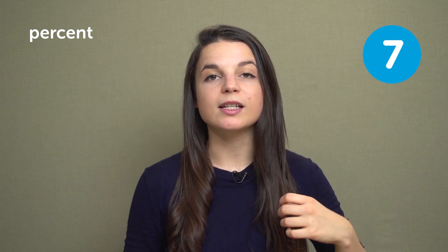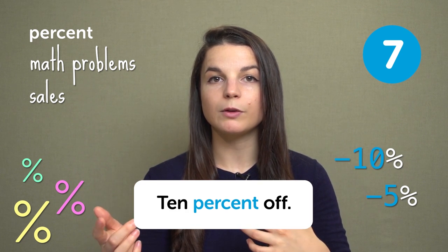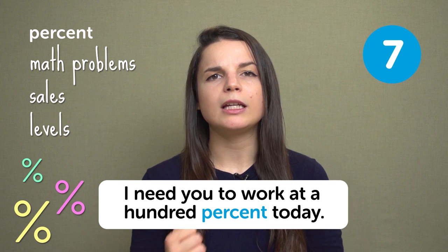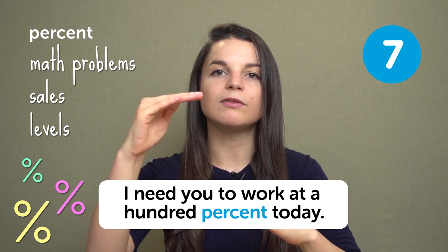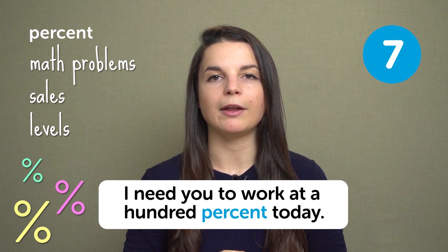Percent. Percent, this is a very useful word you can use, of course, when doing math or math problems, but you can also use this when shopping, for example. So a sale is 5% off, 10% off, it represents a discount. You can also use percent to describe effort levels. For example, a sports team, a coach might tell his team, I need you to work at 100% today. So it's used to express the level of something, but it can also be used in sales and in math-related terms.